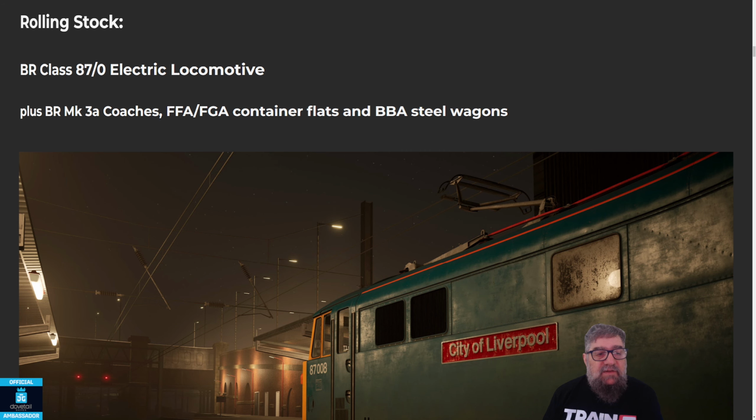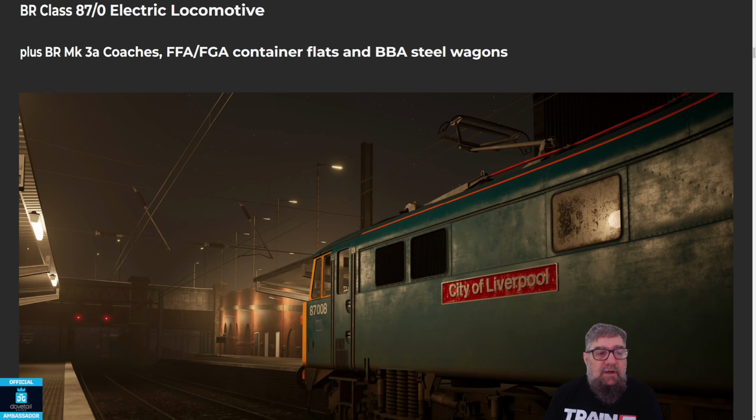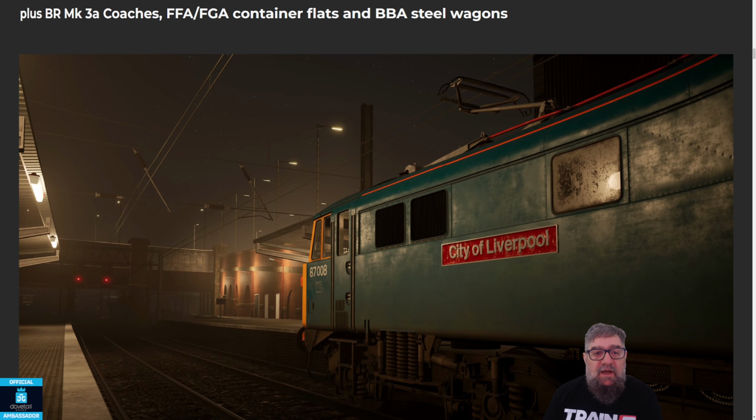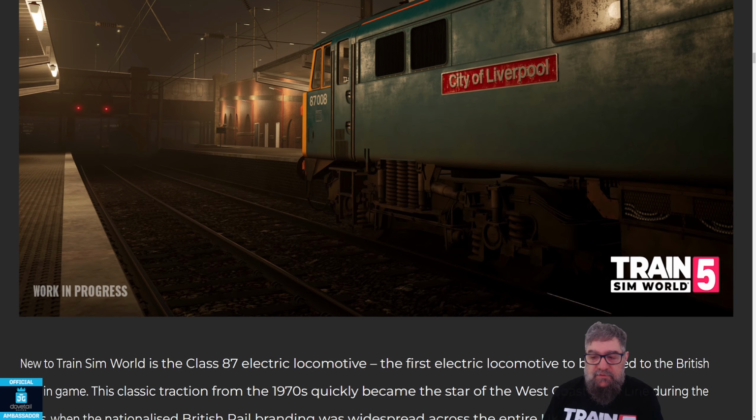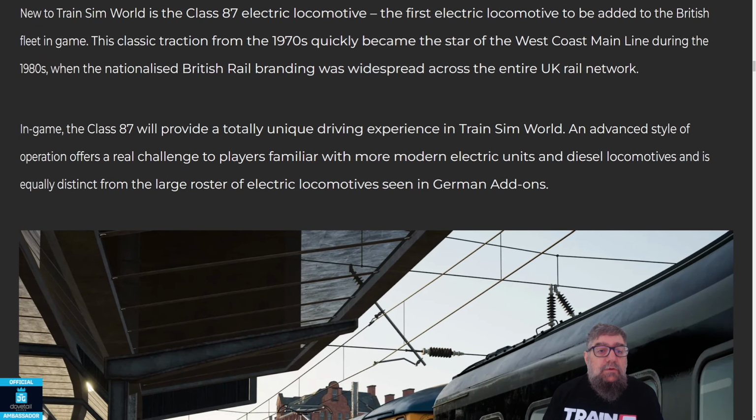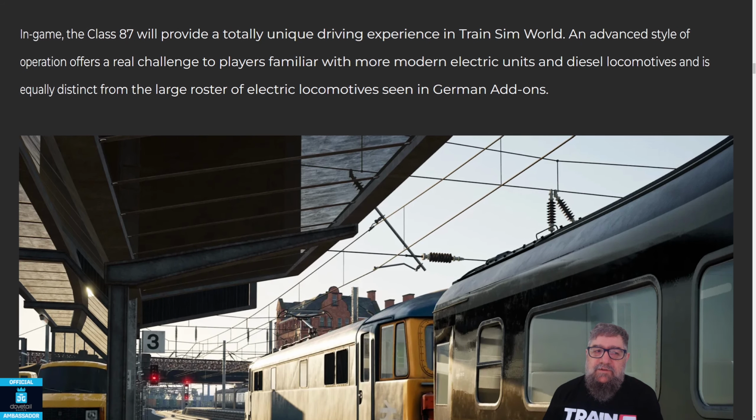We're starting with the BR Class 87/0 electric locomotive, plus BR Mark 3A coaches, FFA, FGA container flats and BBA steel wagons. Now we see an image here with the City of Liverpool on a Class 87 electric locomotive, labelled Work in Progress, of course. New to Train Sim World is the Class 87 electric locomotive, the first electric locomotive to be added to the British fleet in-game. This classic traction from the 1970s quickly became the star of the West Coast Main Line during the 1980s, when the nationalised British Rail branding was widespread across the entire UK rail network, and looks like perhaps it might be again soon.